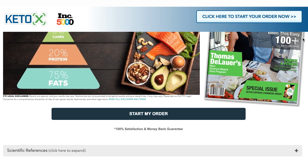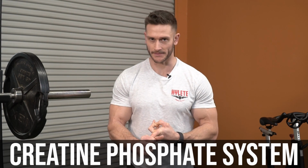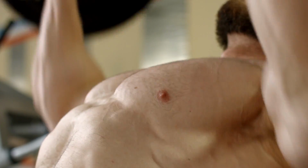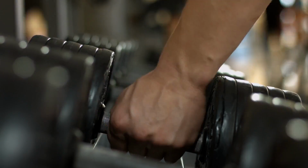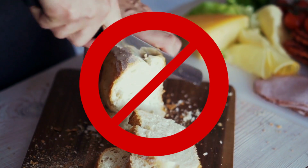So let's go ahead and talk different training methodologies for a second and different training mediums. The first thing I want you to start doing is training more with the creatine phosphate system. So what that means is lifting heavier. Now, this doesn't necessarily apply to everybody, but if you like to lift a little bit heavier, lift heavy. Lift in that 1 to 4 repetition range because the creatine phosphate system is your primary means of fuel in this case. So what that means is you're not having to rely on carbohydrates. You're not having to rely on any carbohydrates to get you that initial burst of energy.